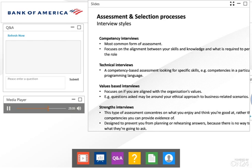Thirdly, we have values-based interviewing. Values-based interviews focus on checking that your values match those of the company. Similar to what we mentioned before, do you understand or have you researched an organization's value statements and really culturally what they stand for? So ensure you do your research on the company and make sure that in some ways, your values align with theirs or vice versa.